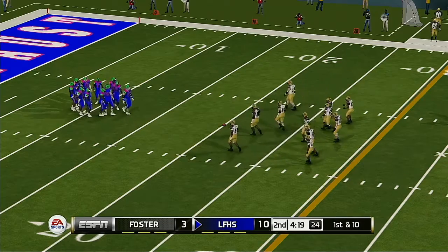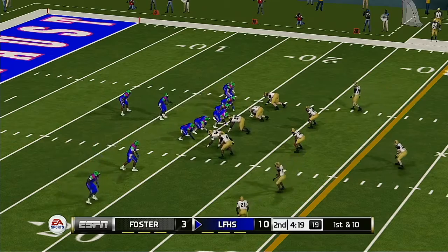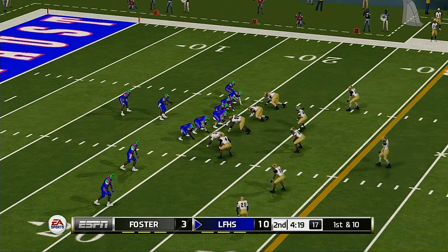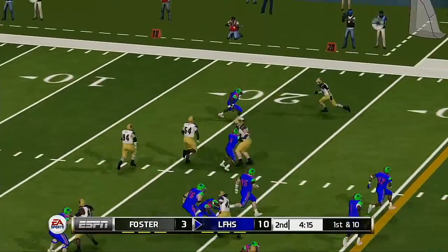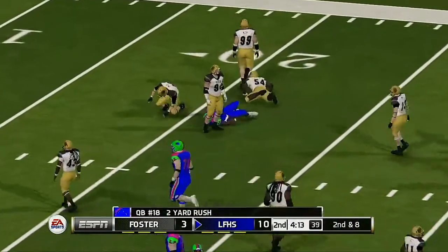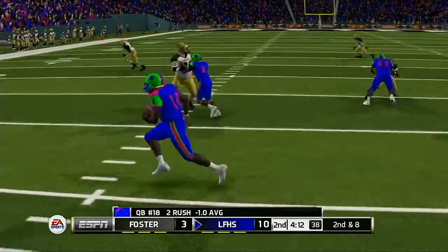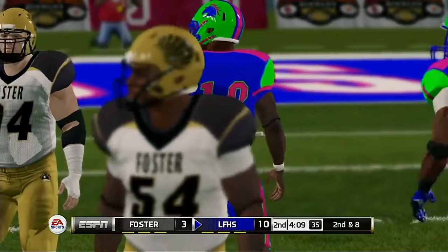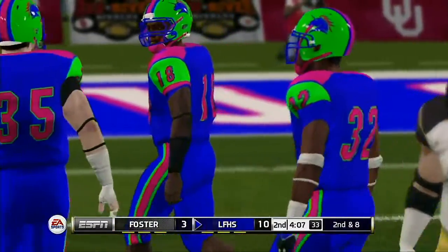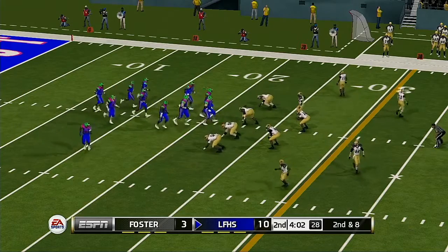There hasn't been too much daylight between these two teams. In games like this, some players try to press too much, and that can cause mistakes. Brought down at the 22-yard line. That's good for a gain of 2 yards. That makes it second and 8. From their own 22-yard line, second down.